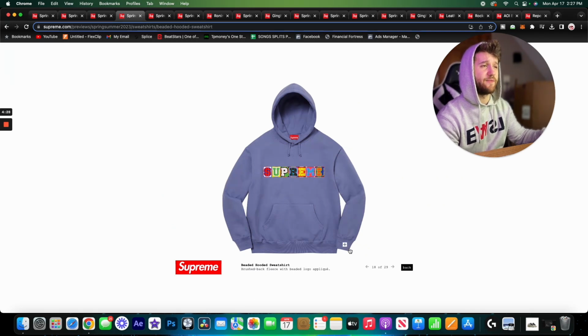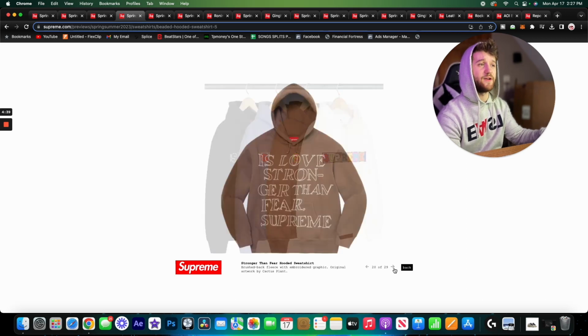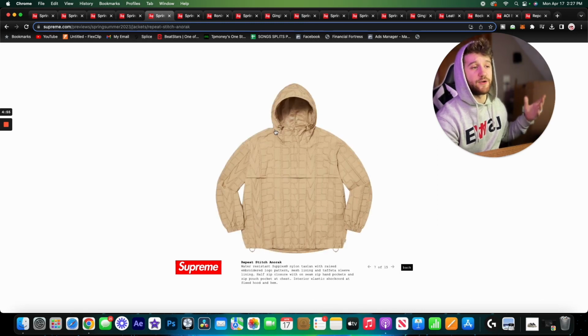I would imagine they're going to be a little bit more expensive than their standard hoodies, just because that has to be really expensive to produce. But yeah, it's a really cool hoodie. So yeah, both the hoodies that we've seen so far for this week are definitely things that I would love to have. Here we have another cool outerwear piece.